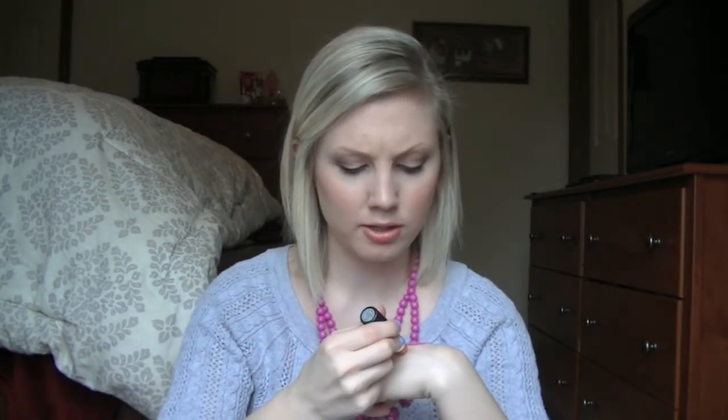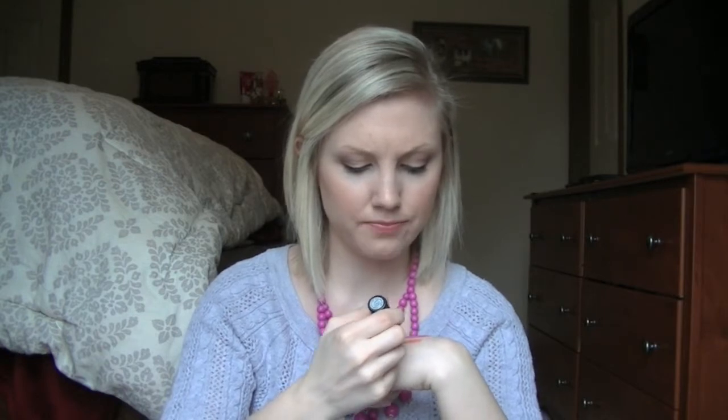And the last matte color that I really like for spring is called Ravishing. And it is a nice kind of corally, orangey color. So I will just go ahead and swatch that one. And that is what Ravishing looks like. So I think all of these three are great for spring. Corals and fuchsias are really in right now. And yeah, so those are my three favorite MAC lipsticks for spring.